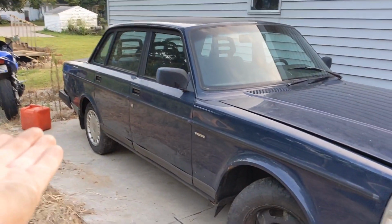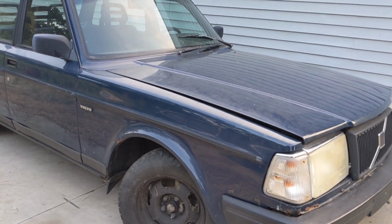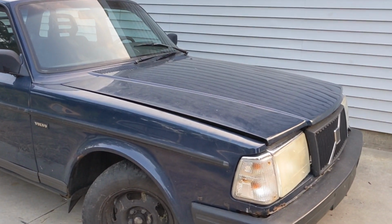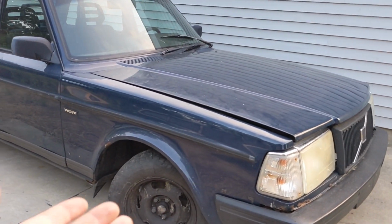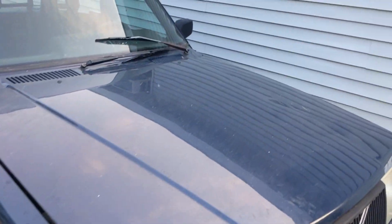I crossed paths with this. And so I decided to knock on the guy's door and see if he was interested in selling it. And this guy seemed like a pretty cool guy and said he'd be willing to sell it. Got to talk back and forth a little bit, and I ended up scooping up this old girl for $500. She is a 1992 244.